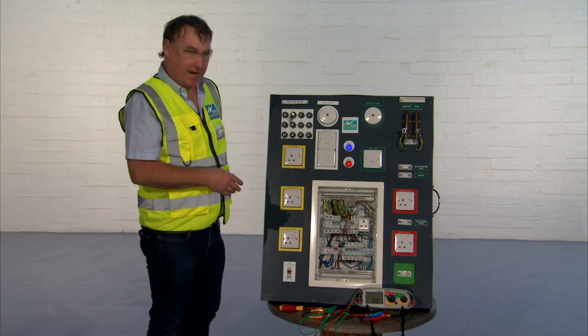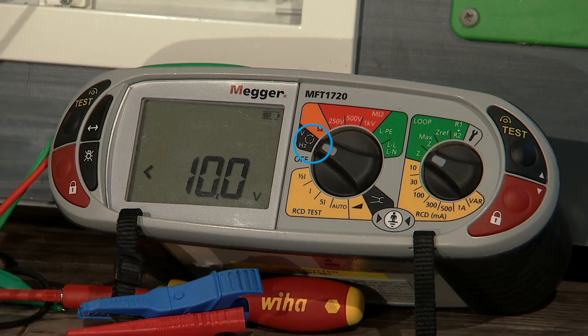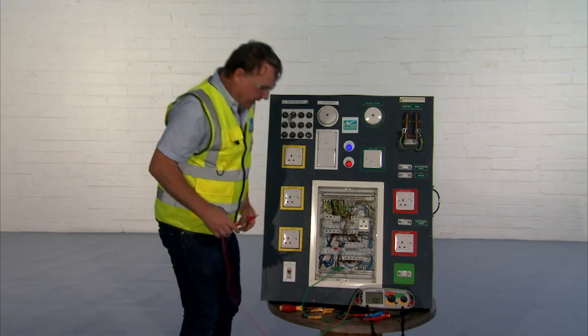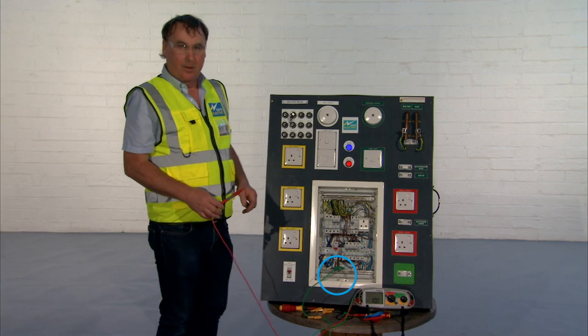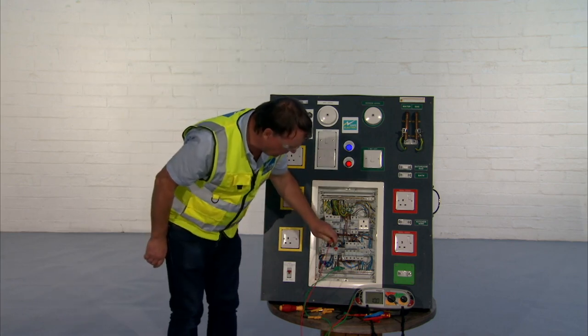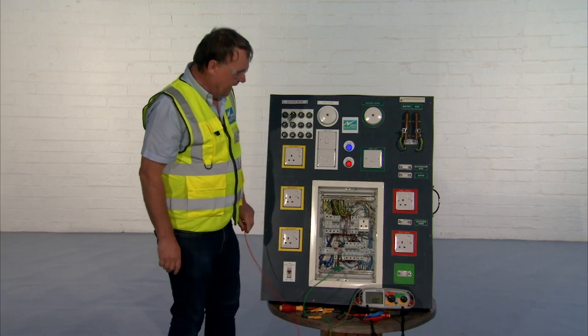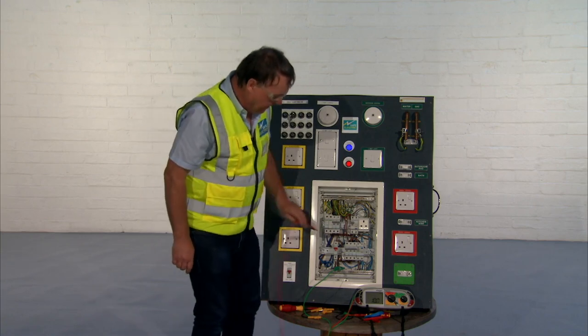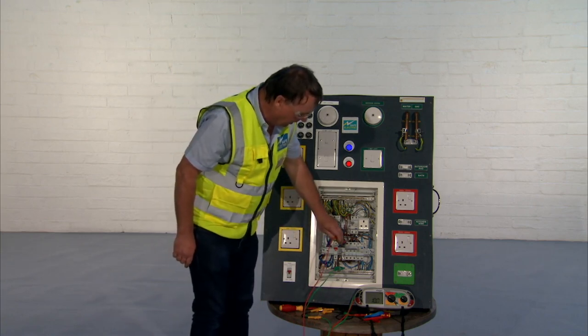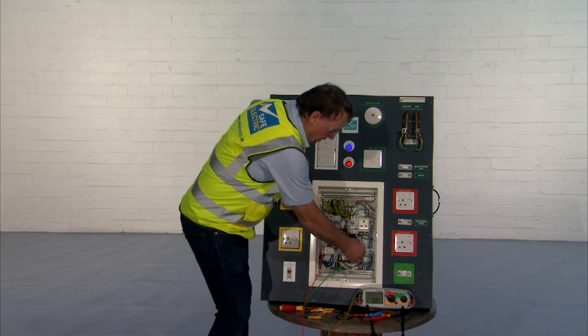We have our meter set for voltage, and we're now going to clip one probe onto the main neutral terminal. We're going to check that the meter is operating, so we go to the main switch, and it should read the voltage, which is 227 volts here today. Now, to carry out the test, we put the voltmeter at the top of any of the MCBs in the installation.